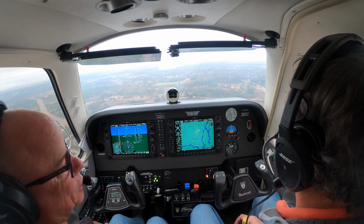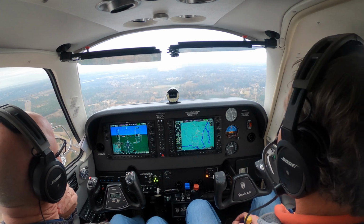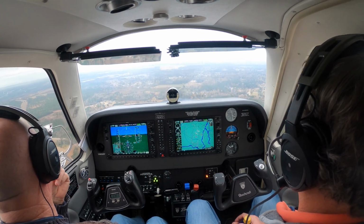They saw cars passing them on the way there. What's the speed limit through here? 35?